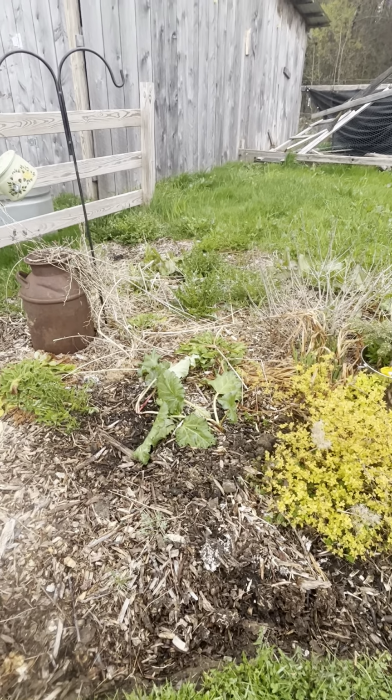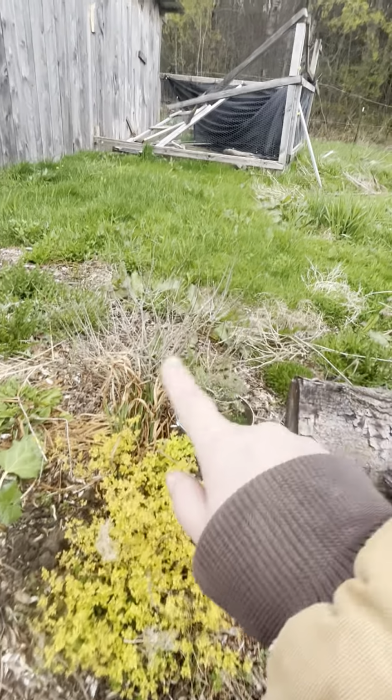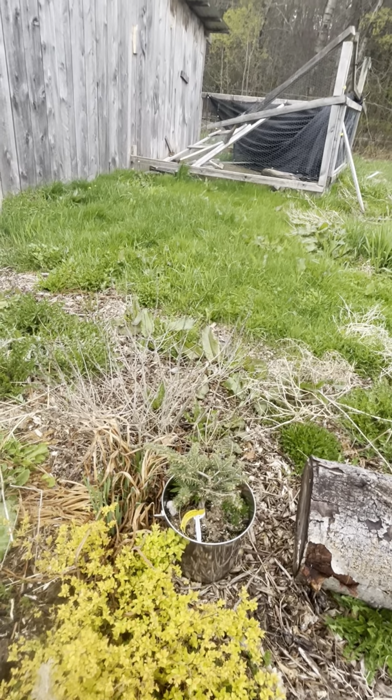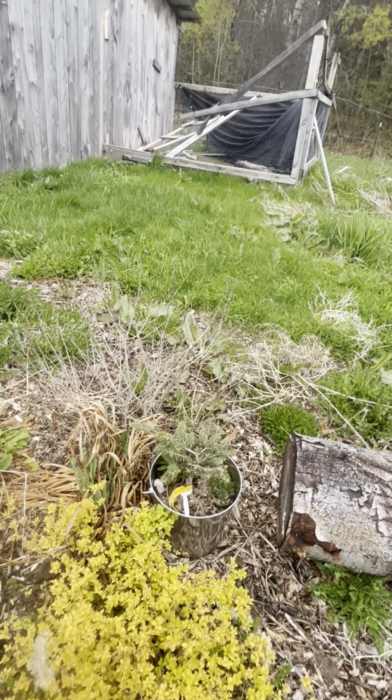I think I see something new growing over there. We'll have to take a look. This is a goldberry. I can't think of the name of it. It's taken forever to grow too.